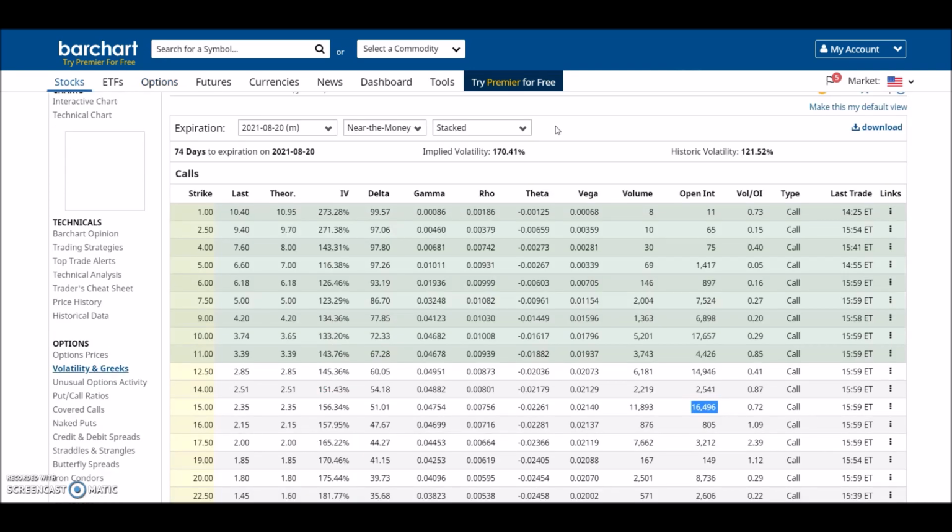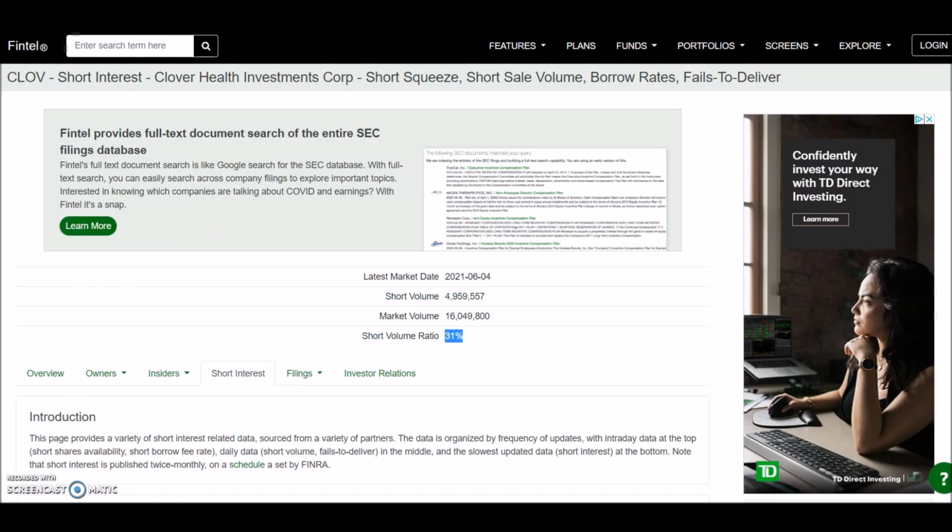So I will come back to the call option, but you can see how much open interest there is here. Anyway, I will come back to the call option again, but I just want to give you the picture that it has a high short interest of 31%. The share price was up 32% today. Even after hours it is up 3%.